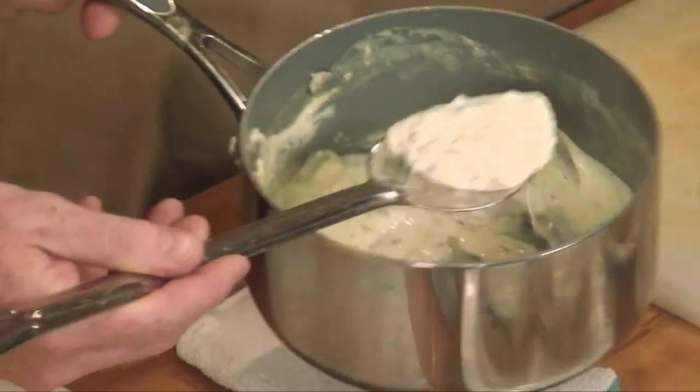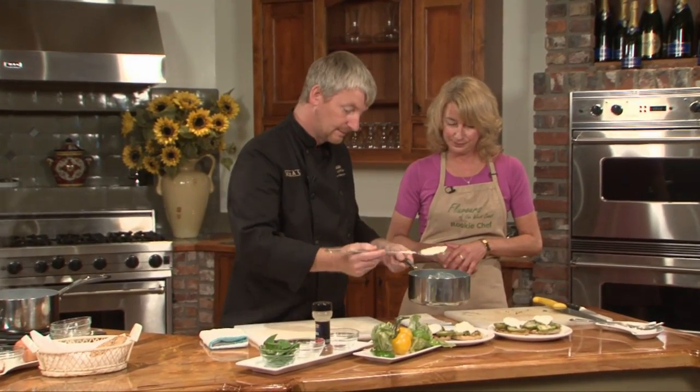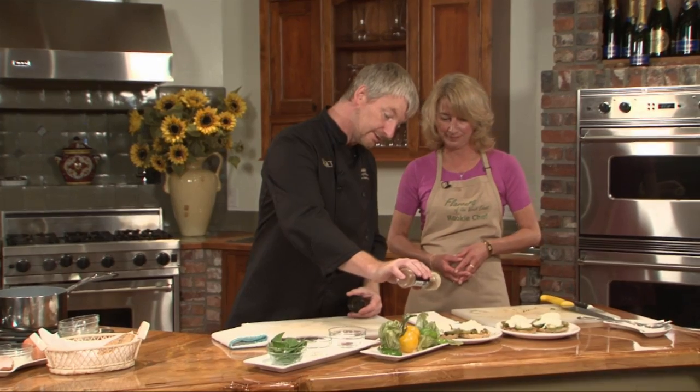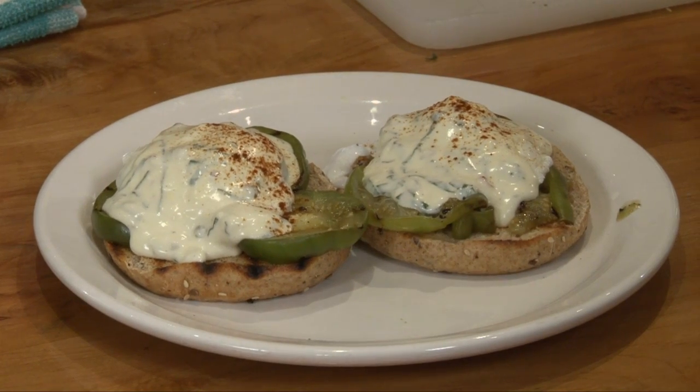And then the good part. We're just going to spoon that over each egg, just like so. I like a little paprika on there for contrast. And there we have it. There's our, wow, West Coast tomatillo bagels.